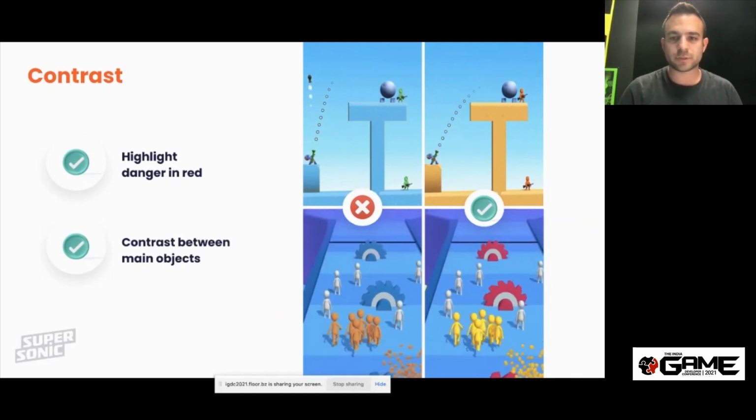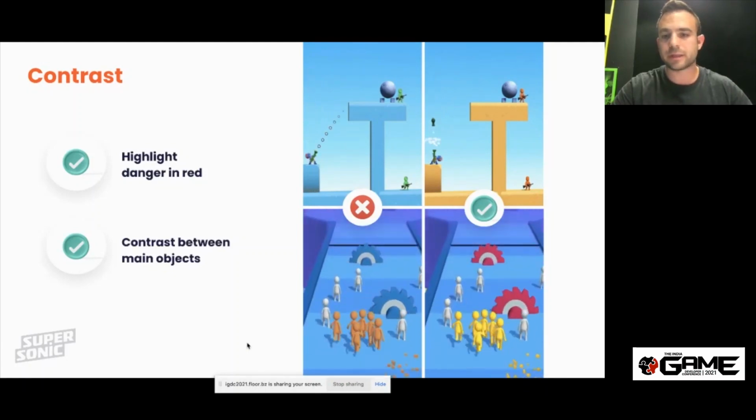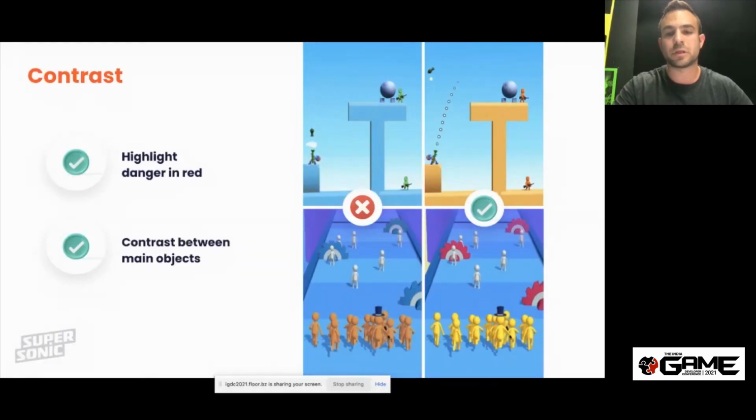Contrast. Contrast is a great tool, and actually a must, for highlighting the main objects of your gameplay. For instance, the characters, the obstacles, enemies, the platform. You need to make sure you have a good contrast between those main objects, so it will be easier and clearer for the user when he is watching the video for the first time.